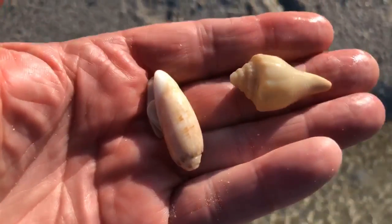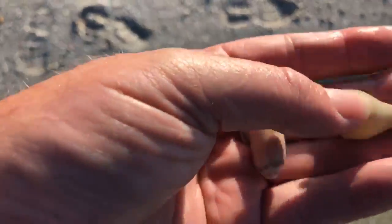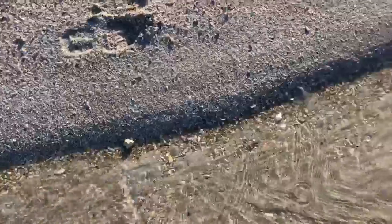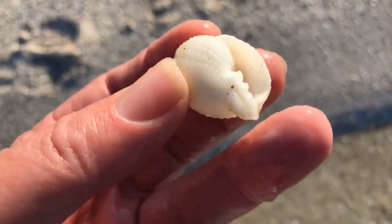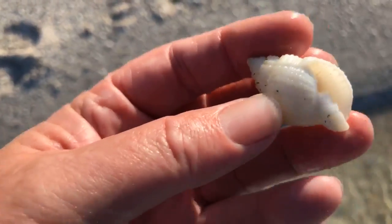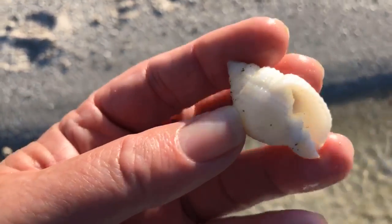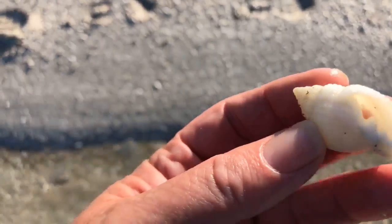Not much of anything there. Little baby conch shell. An olive shell on the left, a little baby fighting conch on the right. Can't remember the name of these shells. Darn it, I always forget the name of these. Kind of neat, it looks like a screw on the end of it. But I can never remember the name of these darn things. Sucks to get old.